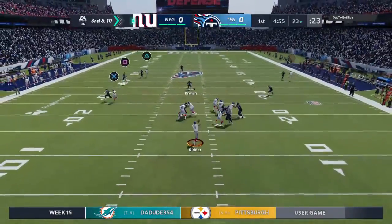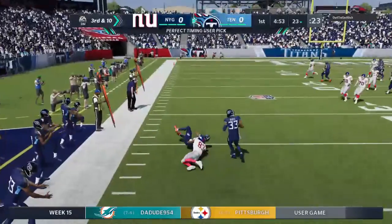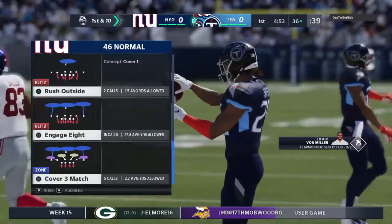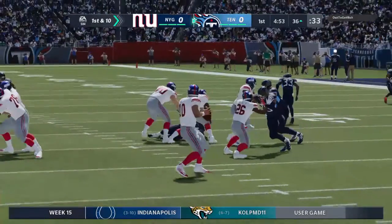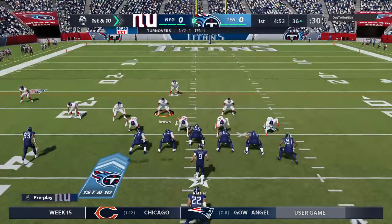Now they'll throw here out of the gun. He rifles one that's intercepted, picked up by the USC man, Adoree Jackson. And they take possession of the football and have it at the 36-yard line. The Titans take over, 1st and 10. So from the 36 now, 1st and 10.